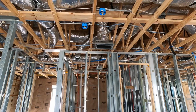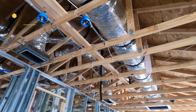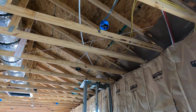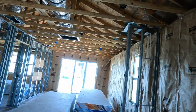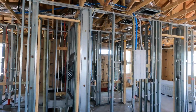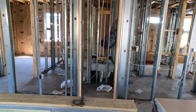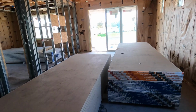One thing that's really important to check out when you're doing your pre-drywall walkthrough is where the lights and the fans are going to hang in your home. You may have taken the standard package for lighting, and therefore you're going to get what has been planned already, but you may have added something. So it's important to make note of those specifications in your plan and make sure that those cans that are going to hold the lights and the fans are in the right place.